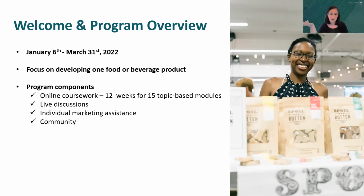And then we have the community, and that's such a huge part of this program. After the 2021 group graduated, they continue to meet up, they continue to support each other. Some of them will source some of their ingredients from each other, or collaborate when they see something, or want to show someone something that's relevant. So it's really a nice way to get better connected.